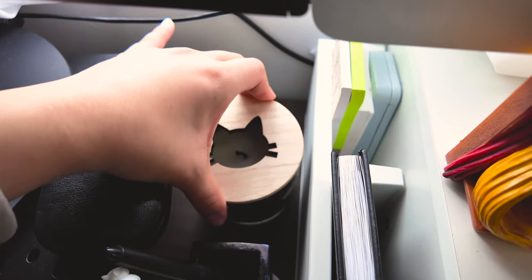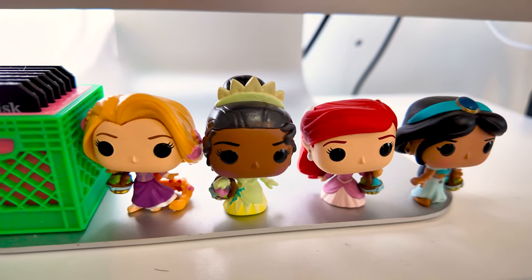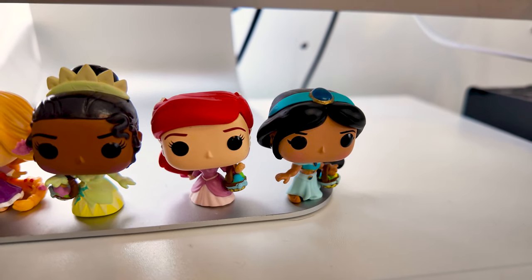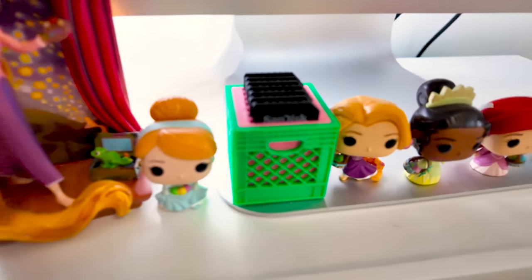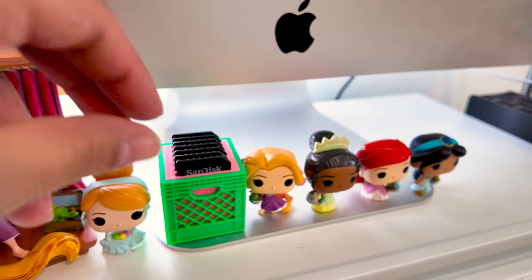This is specifically made for pets. And I love the little cut out right here. Each one of them has a little basket. And then I have this little crate over here that holds my micro SD and regular SD cards.